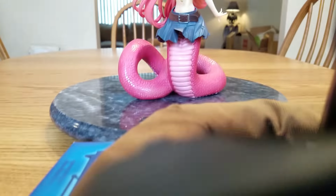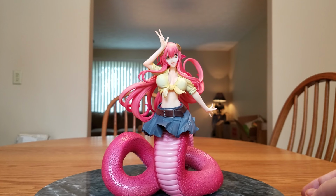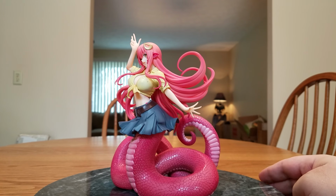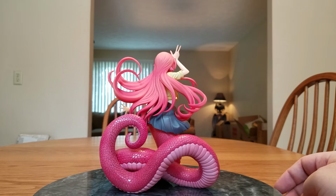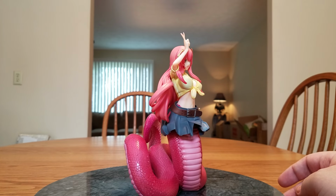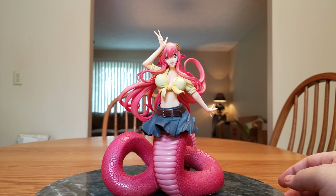So let's go ahead and put the camera away, and we'll do another spin around. So yeah, this is Miia. She is the best monster. She is from Monster Musume no Iru Nichijou. She is manufactured by Molto Bene. I'm not impressed with this company right now. She was released November 28th of 2016. I bought her at Ami and I paid 16,170 yen, or about $148.